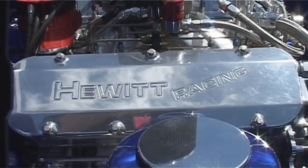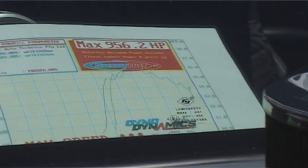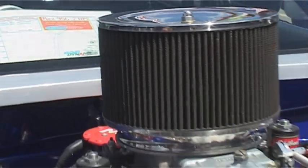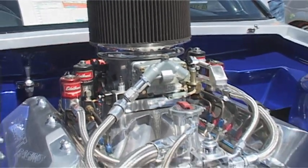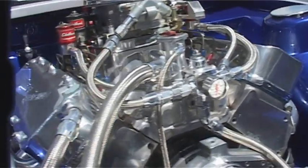It's got 565 cubes. We put 300 of gas through it, through the fogger. That'll help. Yeah, livens it up quite a bit. It ran 9 threes, aspirated. It's got about 850 horsepower at the flywheel. Then we thought, we're at our peak now with the aspiration, which is what we wanted to do. So we started tickling it up a bit with the gas. It's not over the top, but we're going to go over the top. We've got a 632 coming.